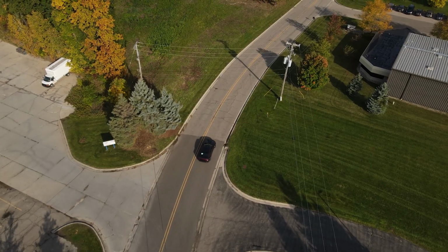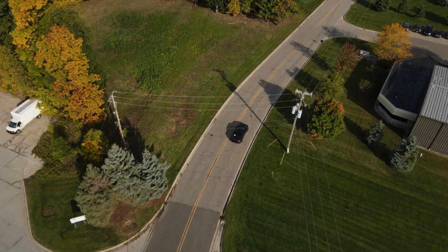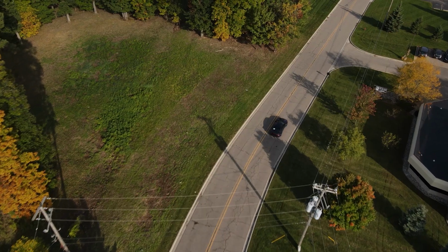That's no hate against the Challengers. They're great looking cars, but for where I'll be driving in traffic, in the Metro Detroit area, the automatic made a little more sense. I have a manual Camry, and I don't know, I think it looked just a little bit better.